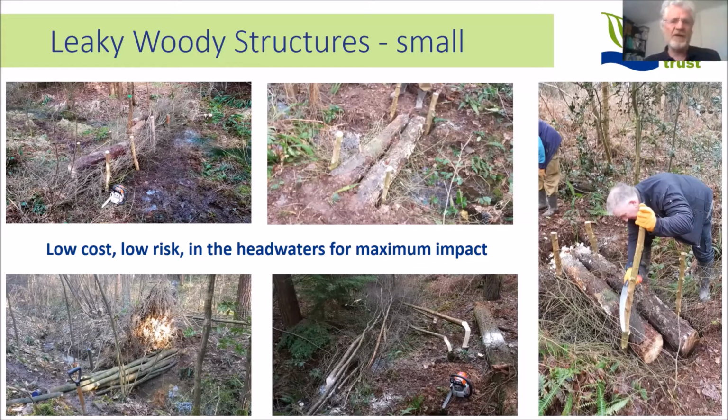This isn't a strict divide, but for the purposes of the seminar I've divided our leaky woody structures into small ones and bigger ones. The principal difference is that we've got lots and lots of opportunities to do lots and lots of small things. We don't often get the opportunity to do the bigger ones because the number of streams is smaller. I think the conclusion is we need to do both of these types of things.